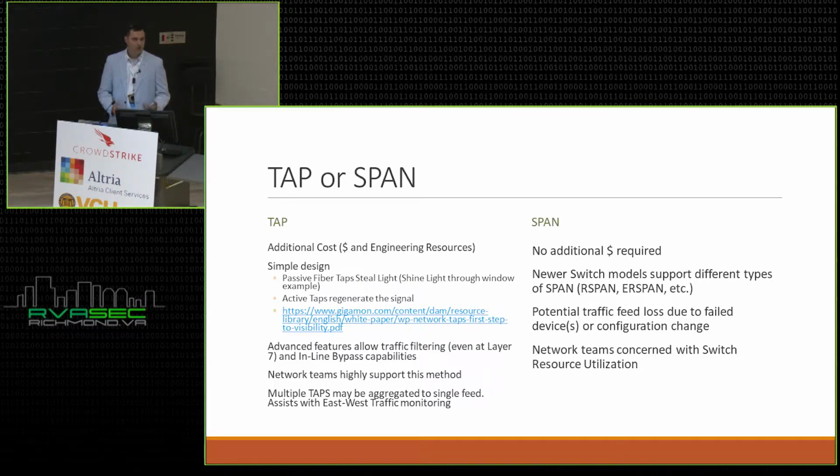The problem on the monitoring side is you might lose a span port and not know it, because a lot of times a network team is in charge of the network gear and security team is in charge of security gear, and it's just a feed, and if it dries up and you don't have an alert, you won't get any traffic. And you won't know about it, and come to find out, a network engineer changed your configuration. So you got to check on that. And also, I mentioned the resource utilizations on the switches.